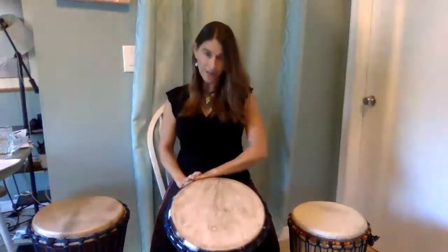And you'll see that you're hitting at a different point on your drum. You're hitting more on the fingertips. If you do that right, left hand on the side of the drum, and just let your right hand fall.